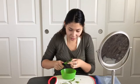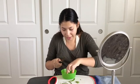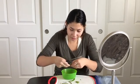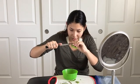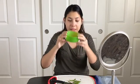You want to get as close to the leaf part of it as possible, just to get all of the aloe vera out. So that's as close as I can get to the leaf. There is like a little bit left, but I'll just wipe it on my face. Yeah. So now I'm just gonna wipe the rest on my face, just because I can't get any closer. We're done with that.